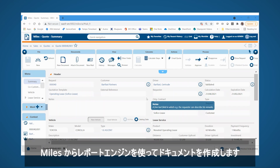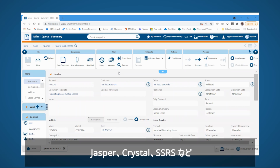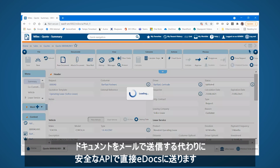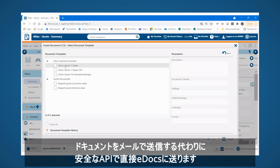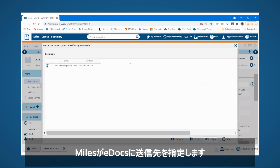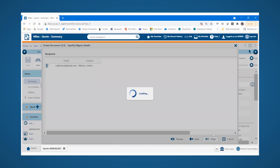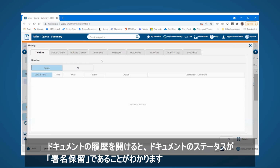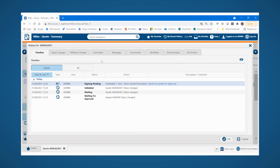We generate the document from Miles just as you would now, using your reporting engine of choice, Jasper, Crystal, SSRS, etc. But instead of sending it via email, we send it directly to Miles eDocs via Secure API. And Miles tells eDocs who the recipient should be. I can see in the document history that the status of this document is signing pending.